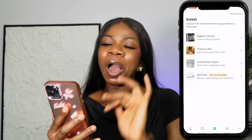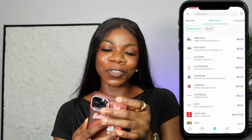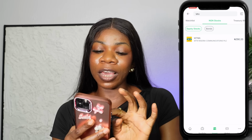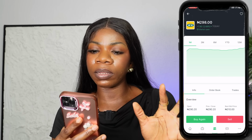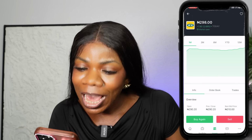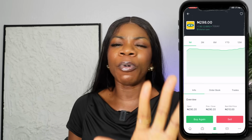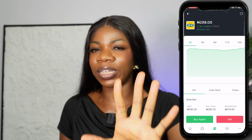Let's go again. Come back to invest. Nigerian stock. Let's search for MTN. This is MTN. Currently at 298.